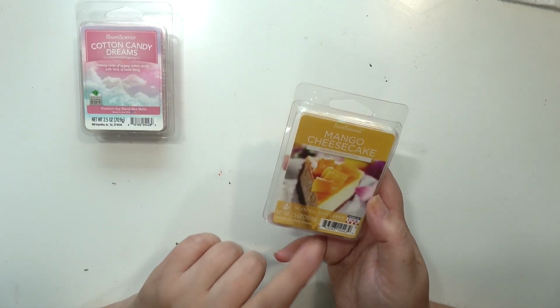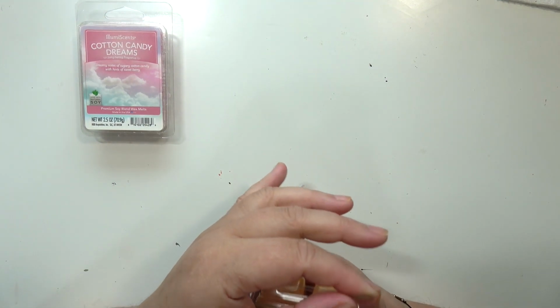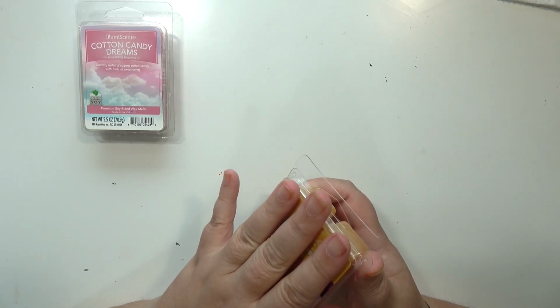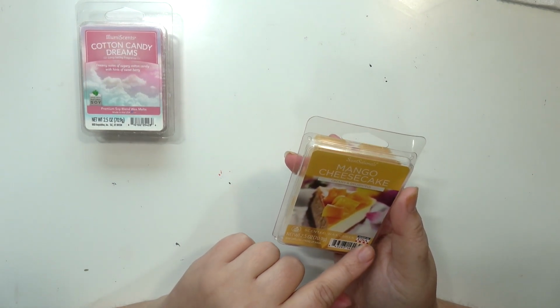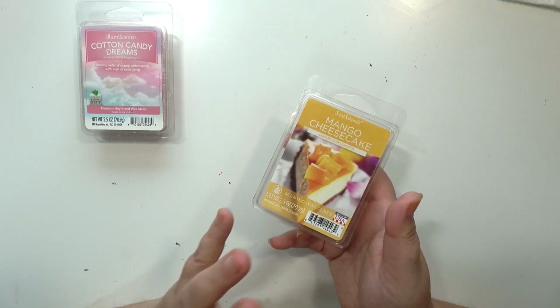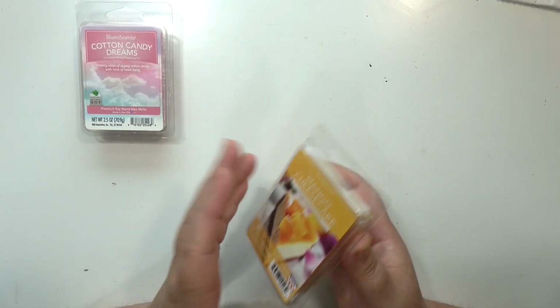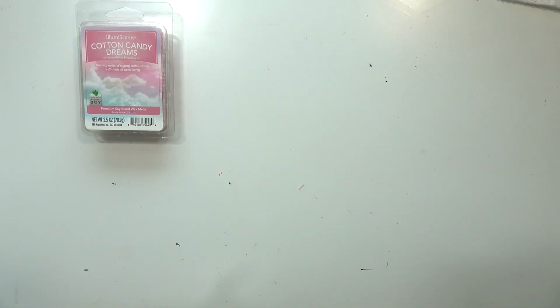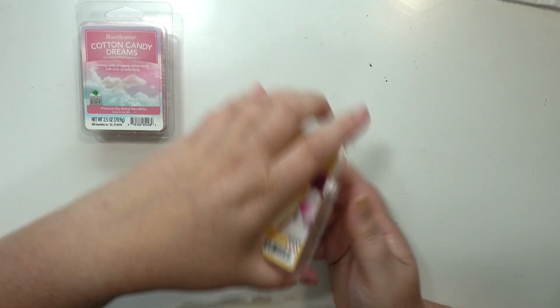We've got Sensational's Mango Cheesecake. And that smells really good. I actually don't smell a lot of mango. It just smells like a generically fruity cheesecake smell. Hopefully the mango will come out more when I melt it. But yeah.